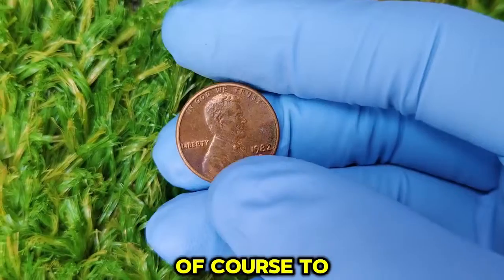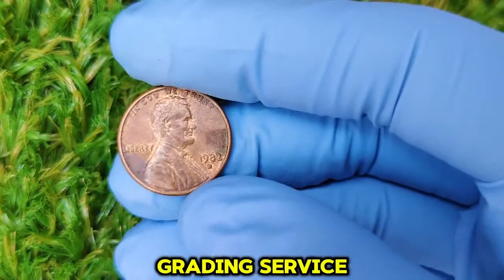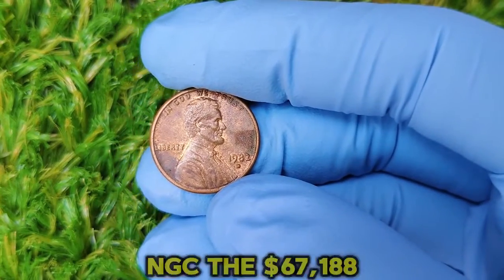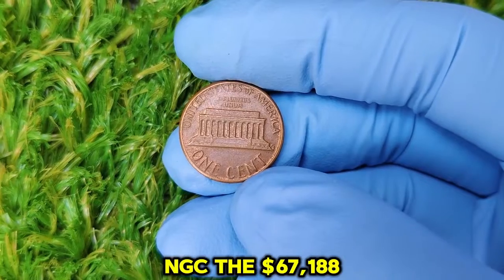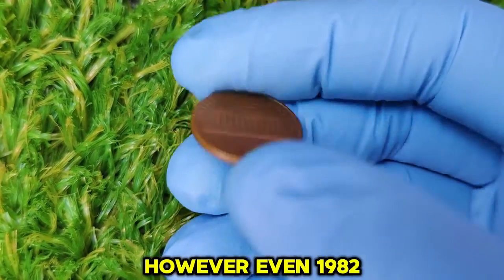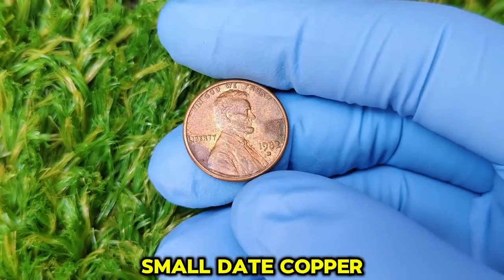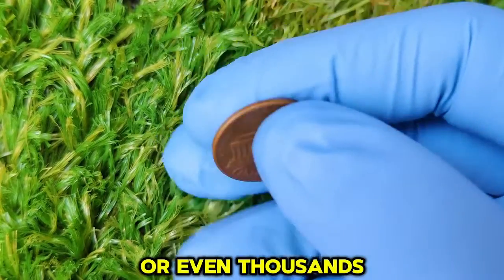Of course, to be absolutely certain, you'll need to have it authenticated by a professional grading service like PCGS or NGC. The $67,188 penny was an outlier, sold in pristine condition. However, even 1982 small date copper pennies in lesser grades can still be worth hundreds or even thousands of dollars.